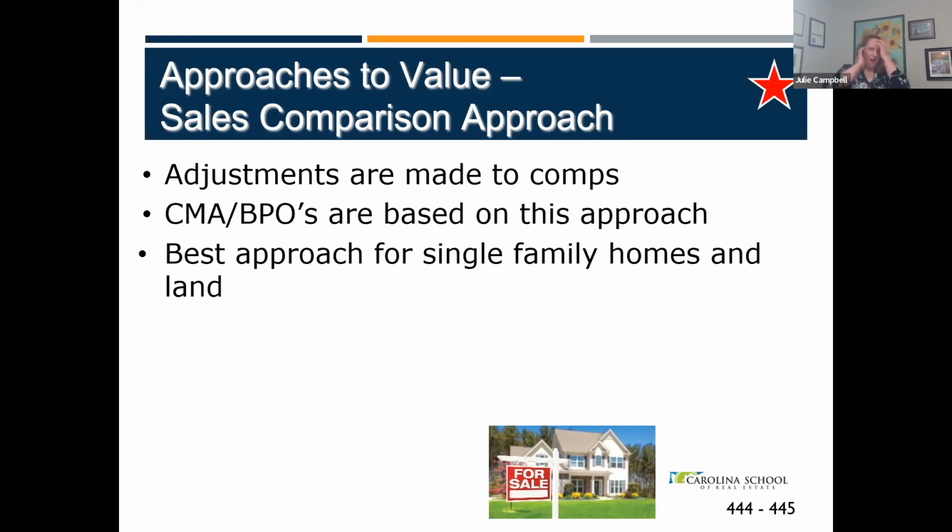When you start adjusting these comps, that's the tricky part. How do I adjust my comps? As we said a few minutes ago, our CMA BPO is based on this approach to the sales comparison. Guys, here's the deal. I'm not an appraiser. I don't know what the value is of a bedroom. I have no clue. CMAs don't adjust value. We get an idea. We study close comps nearby, similar close comps nearby, and we get an idea, but I can't put value on anything. I can't tell you your fireplace is worth this much. I'm not an appraiser. I can't give value.